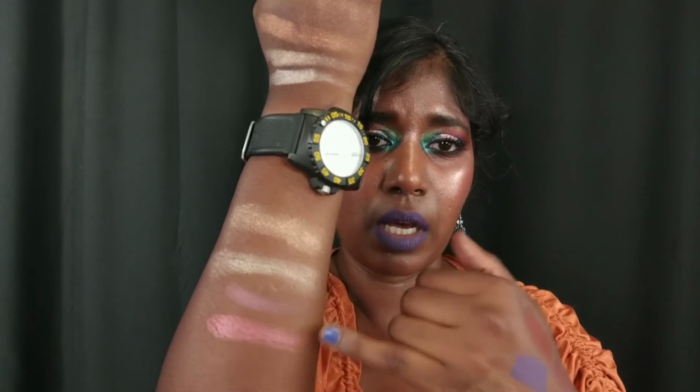But this is a blush. It's a beautiful blush, a coral, reddish coral blush. Beautiful color. It just brings your face to life. Just brings it to life. Beautiful, beautiful color. I think that's all, you guys. Those are all the favorites.